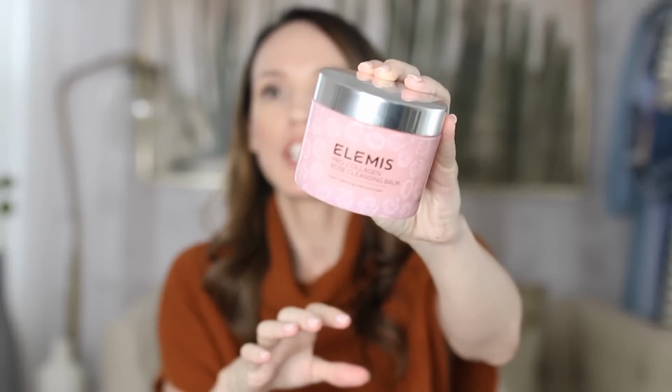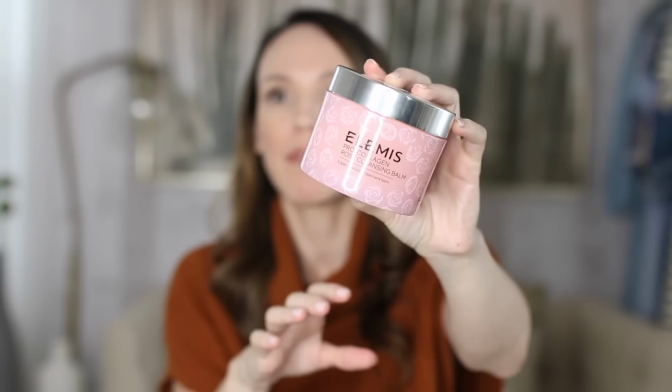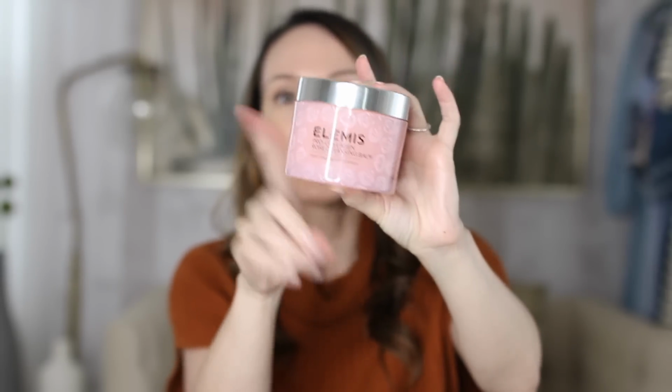They came out with a new limited edition one. Packaging is beautiful. The size is perfection. If you love this cleansing balm, this is a great one to get.